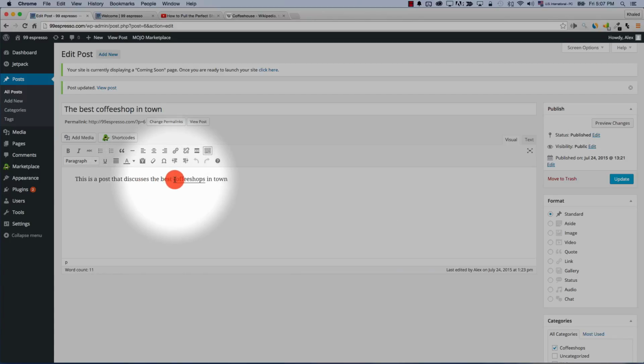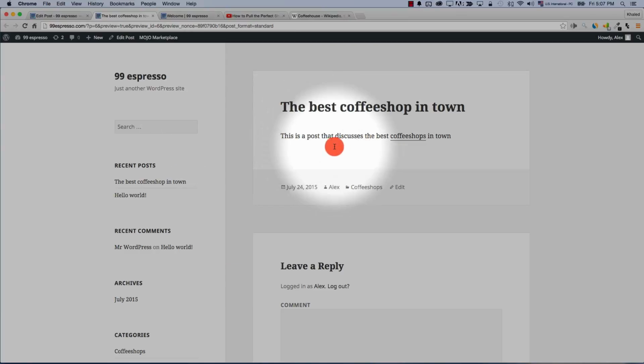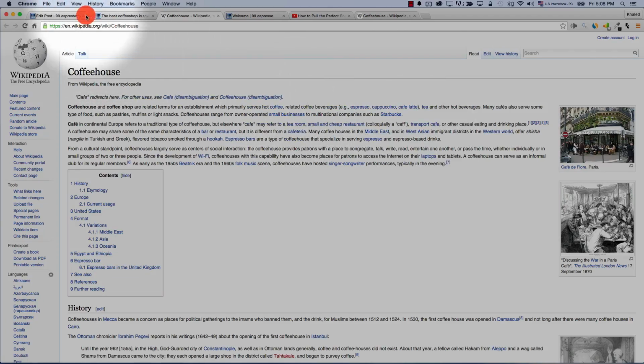Now you can see that the word coffee shop has this line under it, which means that this is a clickable link. I'm just going to update now, and I'm going to click on this button to preview changes. So this is my post, and you can see that the word coffee shop turned into a link here. If I hover over it, now I have this icon to click on the link, and if I click on it, it's going to take me to this page.